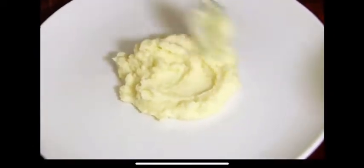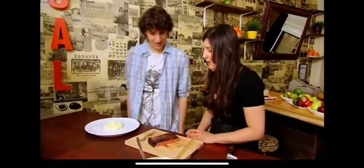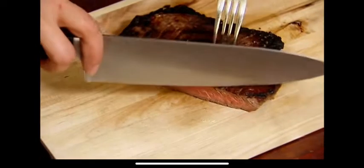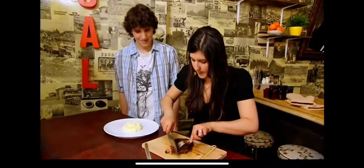We're gonna start with mashed potatoes, and we're gonna pile them in the center of the plate. Gotcha. Beautiful swirl. Next, we are gonna slice up our beautiful fresh flank steak. And we're going to slice it against the grain and on the bias. And what does that mean? On a diagonal. Okay. Cut it on the bias?